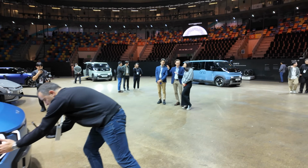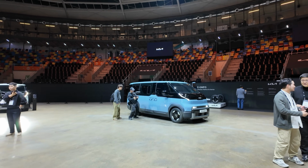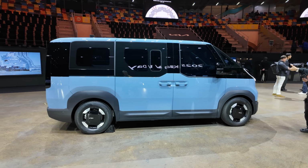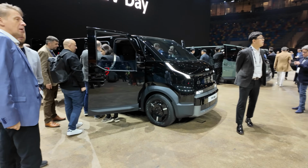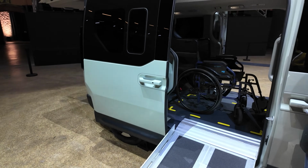And then moving over to the last of the cars on display here at Kia's EV Day 2025 is the PV5 van. It's Kia's first electric commercial vehicle and it's available in various specs. This is the passenger version, you've got a crew cab with just 2 rows of seats, and you've also got a cargo, a normal van, and a wheelchair accessible version too.